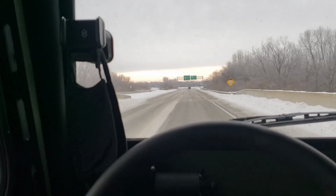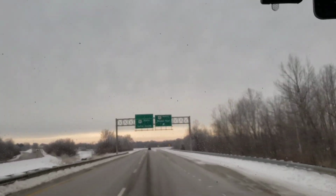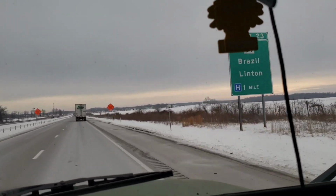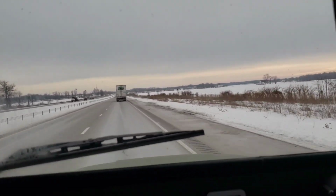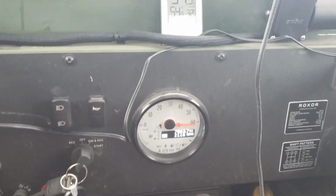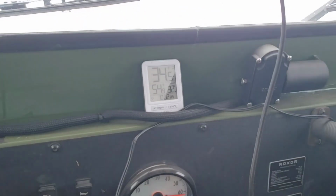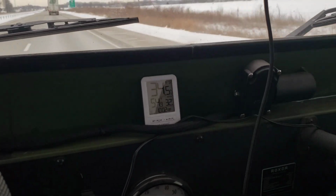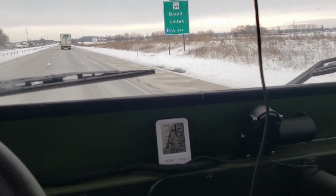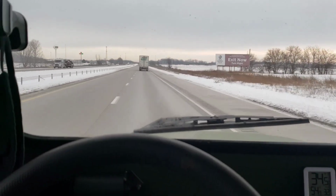Couldn't really see that on this video, but the Wabash River is almost froze over. Brazil, Indiana on Highway 70. I was wrong earlier. The Roxor's got 7,665 miles on it. I'm trying to maintain about 2,100 RPM, 2,000 RPM. The cab in here is still 54 degrees. The outdoor temperature is not right. The sensor's hidden outside in a warm location. It's actually closer to 0 or 4 degrees Fahrenheit for those of you that are watching over the pond.